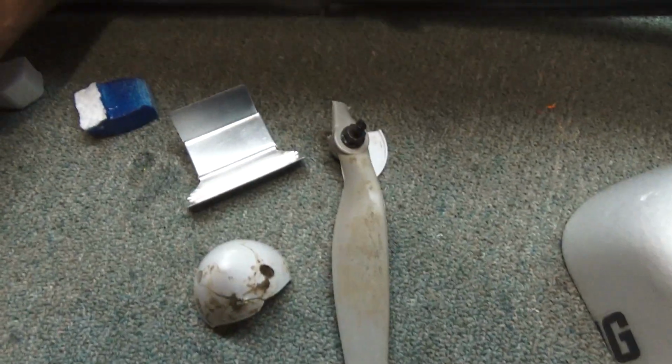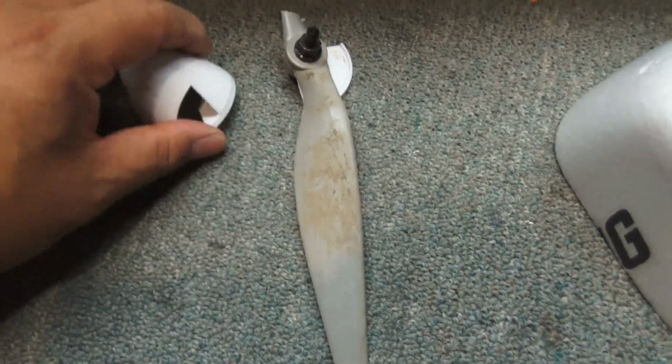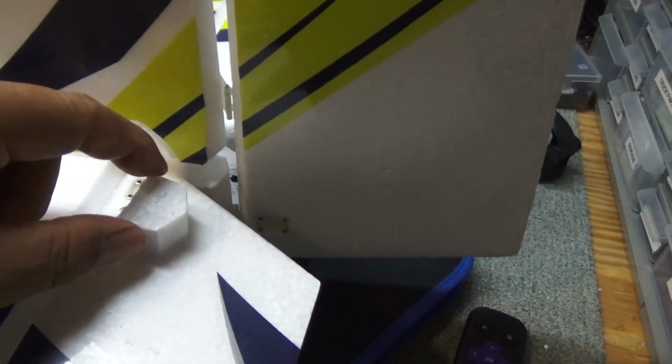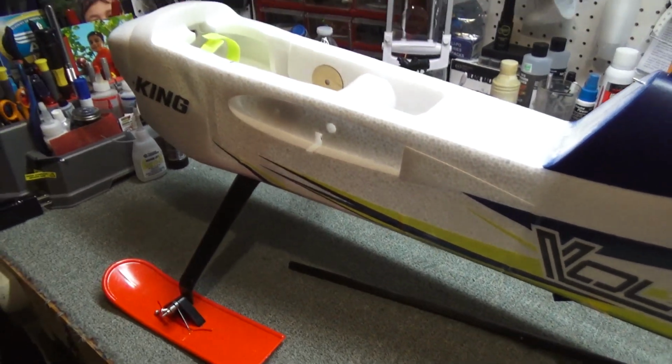Now the weird part is that there's some more parts that are broken. This is not part of it. There is the spinner and the prop, obviously. This is the part that's in the back, it's glued on back there, and that came off too. So that sucked.